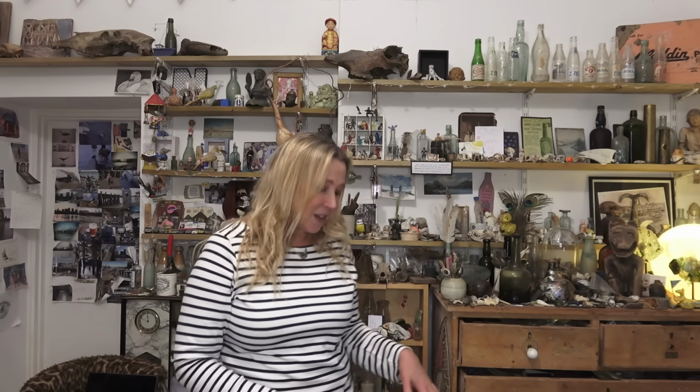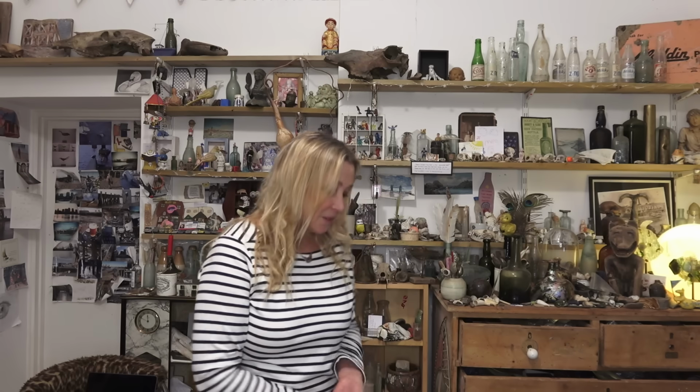So I have got here next to me a lovely selection of Thames finds, and many of them are actually Georgian. So I'm going to start with the older finds first, and then I'll finish up with the modern find of the iPhone and give you an update on that at the end.